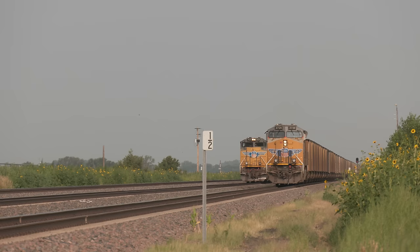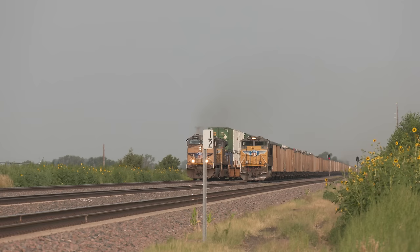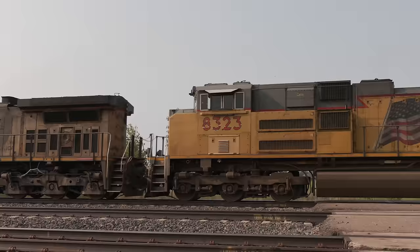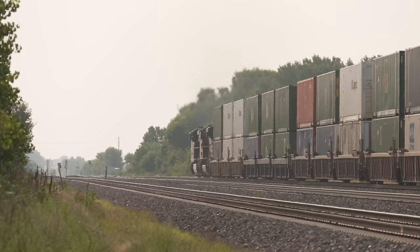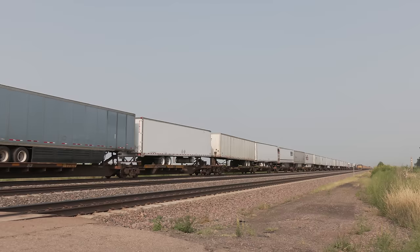Less than a minute after the coal train clears, UP 5841 leads a Z train east on Main 3. A pair of GEs are cut in 3/4 back.